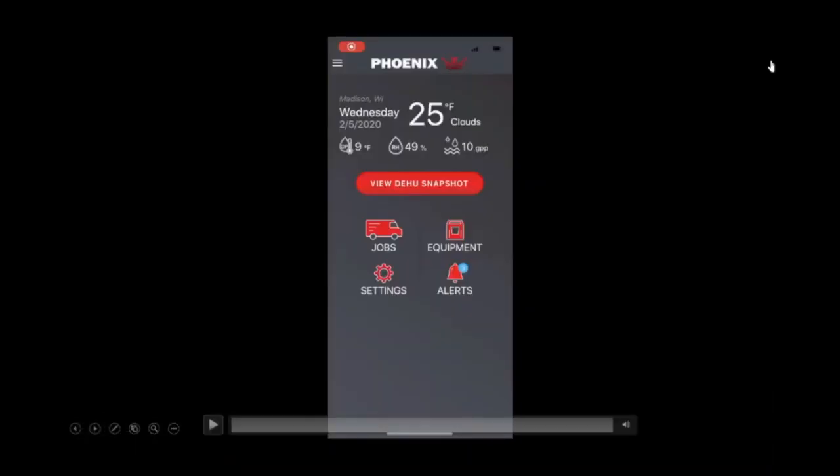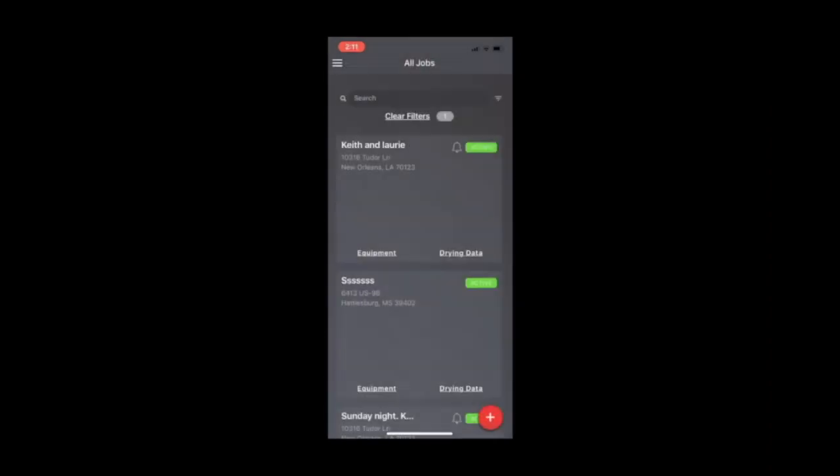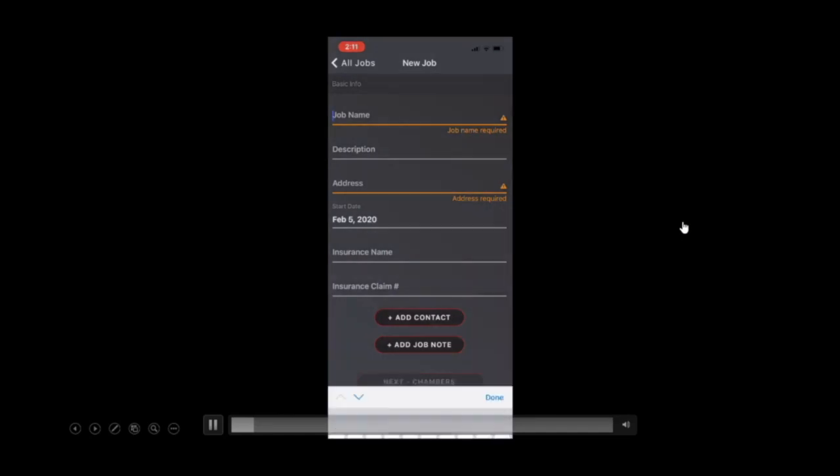Okay, so now that we've seen that, I want to show you how you would create a job in DryLink, add equipment to that job, and then how to take a daily reading. And this is actually quite simple. So we're going to start from the home screen, and you want to click on the jobs button. So here's all the active jobs. In the lower right corner down here, we want to click on the plus button, and we're going to add a new job.